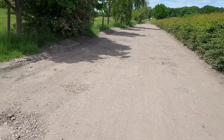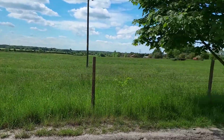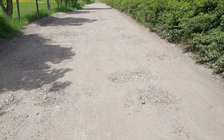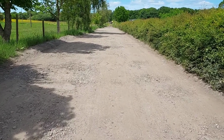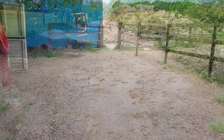So we have a lot of walking to do because our horses are all the way over there in the distance. So I'm going to go walk up to the yard and I'll show you guys their stables. It's nothing fancy, but you guys have seen it before, it's just a little vlog video for you. So let's go and see what sort of a mess I left my stables in.